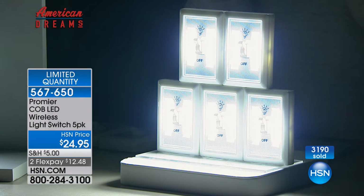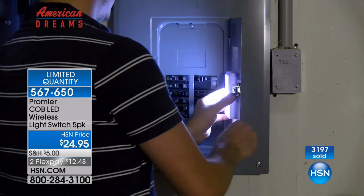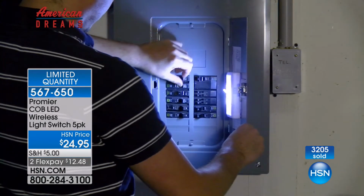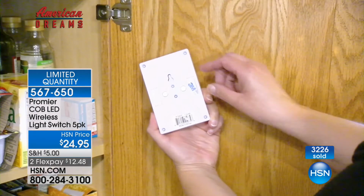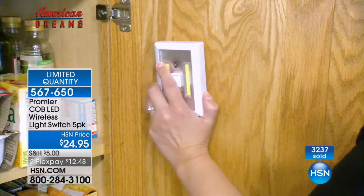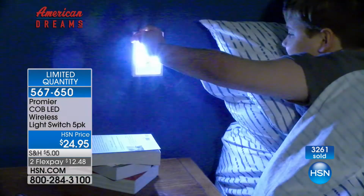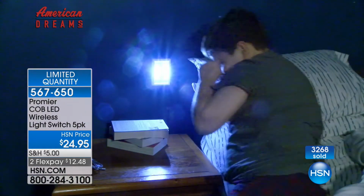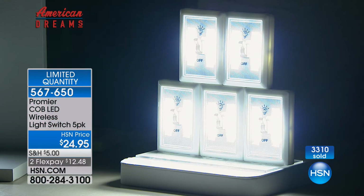You could be spying in the dark with this. When the power goes out, you can still see, you can still read, you can still get around your home. 5 of them exclusively here at HSN for $12.50 on your credit card. If you want 2 sets, 3 sets, 4 sets, remember, your entire order today, no matter what you're buying, ships for $5. With now already over 3,200 of these gone, we are definitely in limited quantity supplies. You cannot get these in retail, but you can get your full 5-pack from us right here, right now on HSN. Batteries included, magnets included.